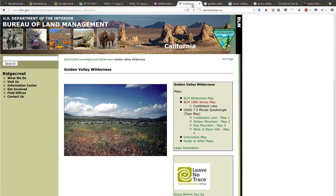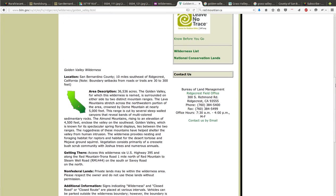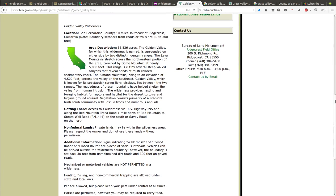Let's move on. Here's Golden Valley, the northern one. I pulled this up on the Bureau of Land Management website. They talk about the size and different canyons and all kinds of colored rocks and things. It sounds like something a geologist would love to go look at. It's off of 395 by Red Mountain, Trona Road, 1 mile north of Red Mountain. So you go north of Red Mountain to get to that one, or from your property you probably just go around the other side of Red Mountain on the little roads.